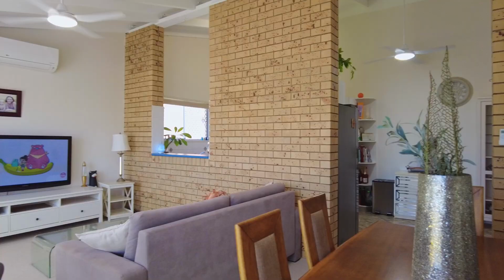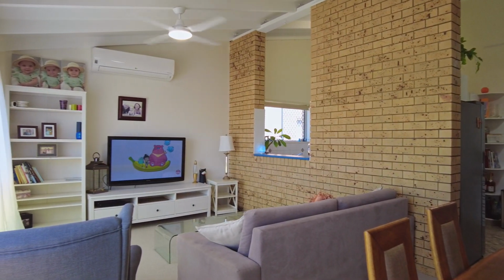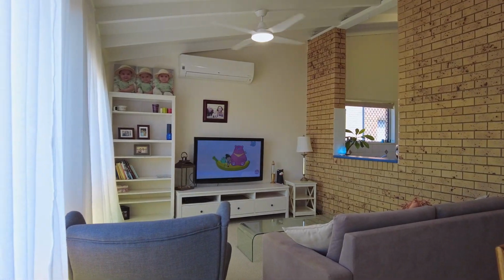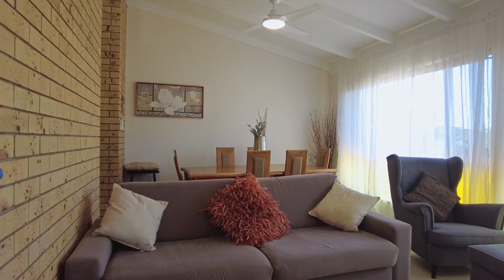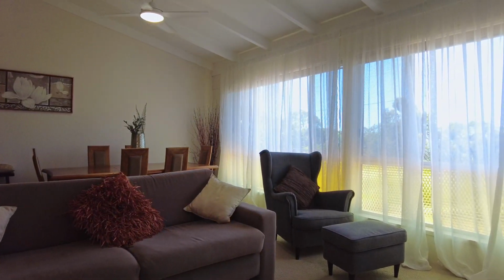Staying cool over the warmer summer months is as simple as turning on the reverse cycle split system air conditioning, which flows throughout this home. This home also features a number of remote electric shade blinds to also assist with the cooling.